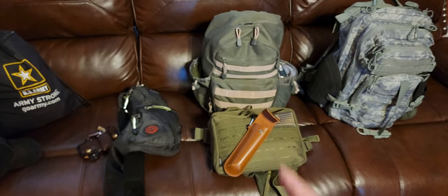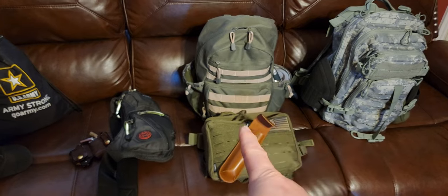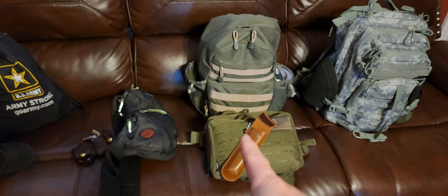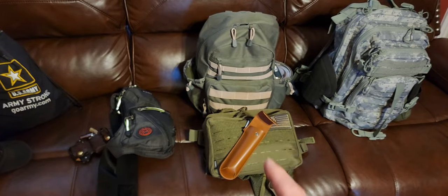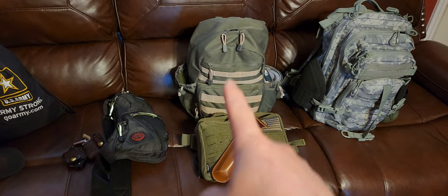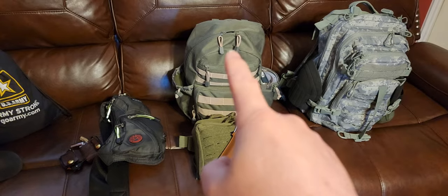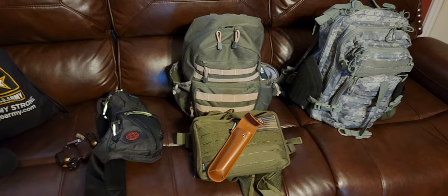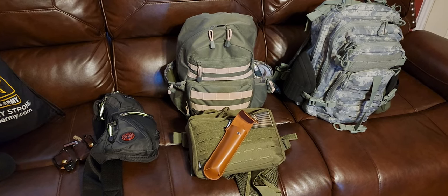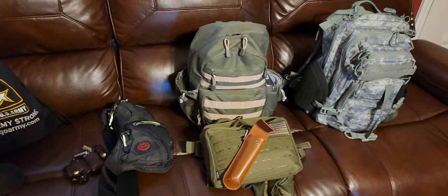Okay. Right there. Now, mind you, I can use that and survive in the wilderness for several days just using those things that are in that bag. So technically, yes, that can be a survival bag. If push comes to shove, that stuff right there can be an essential part of your being able to survive in the wilderness. Okay.